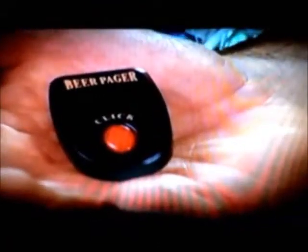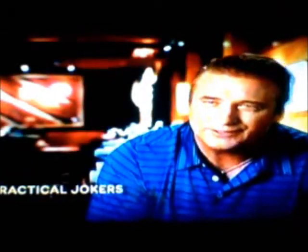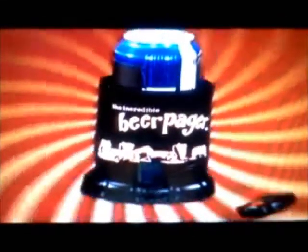Simply push the button on the sleek remote attached to your belt. Using flashing lights and a distinctive sound, the Beer Pager alerts you to the whereabouts of your beverage. I noticed your pager. Are you a doctor? No, I'm an alcoholic. It may look normal, but the Beer Pager's simple exterior hides sophisticated paging technology.